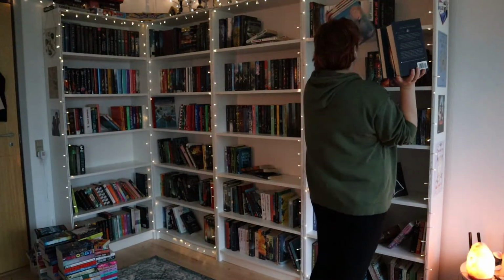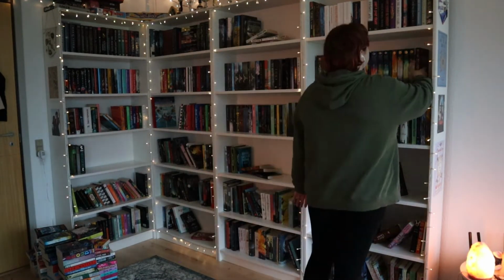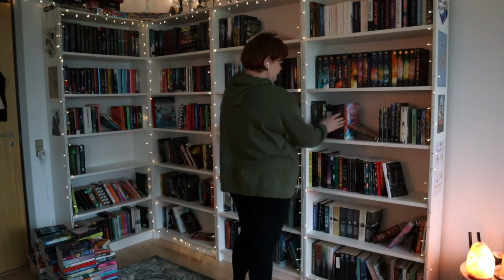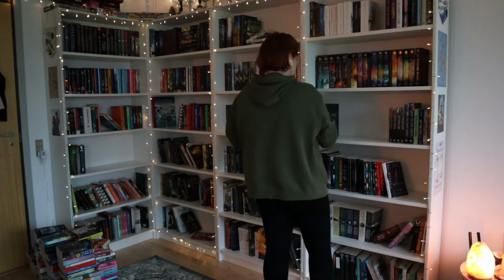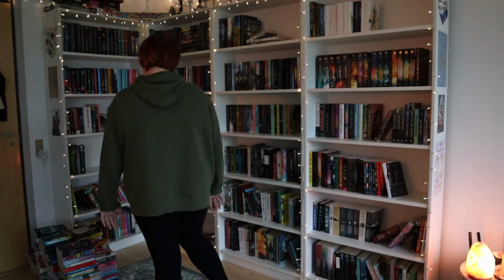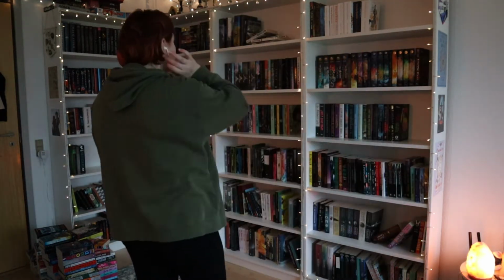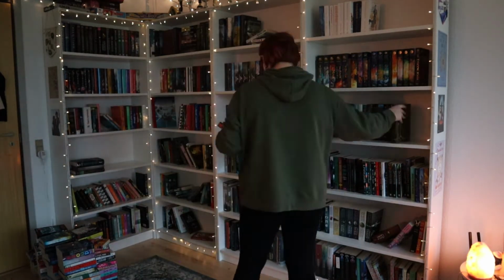And here I'm just putting all my Rick Riordan on one shelf together because I own them in mostly the same height. And that penguin walk, oh my god.